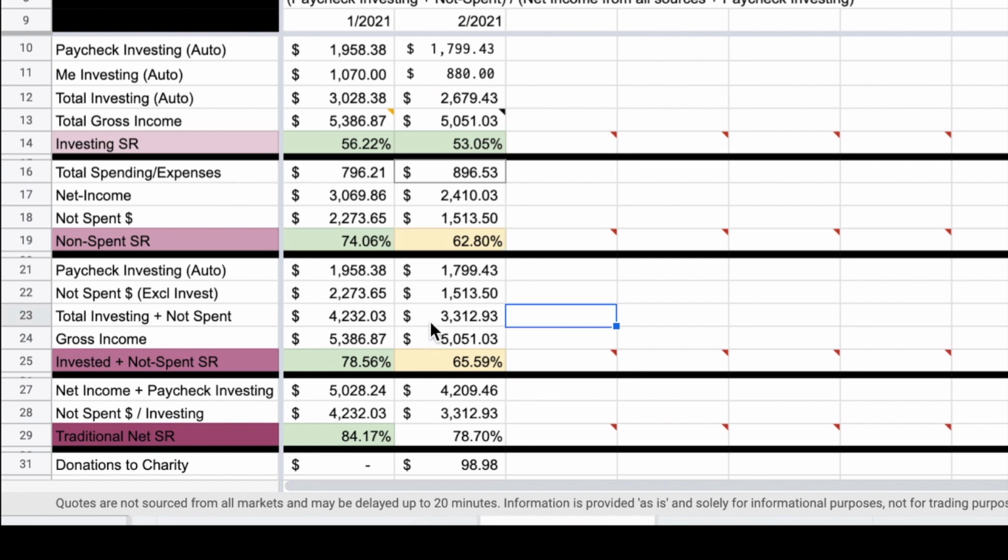Finally, if we combine the 2 previous rates, I either invested or just did not spend $3,312.93. Once again, looking at my gross income of $5,050, that means I had a investing or not spent rate of 65.5%. My goal for this is to actually get it closer to 70%, so it's highlighted in yellow because I got close, but I didn't quite hit that 70% goal.